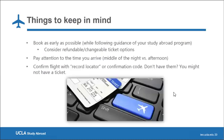A few other things is that you do want to book as early as possible. I know that in some cases arrival instructions are not available just yet, but once you do receive those arrival instructions, you want to make sure you're booking sooner rather than later. The closer you book to your departure date, the more expensive the flight ticket may be. As mentioned earlier, you want to pay attention to your time of arrival.